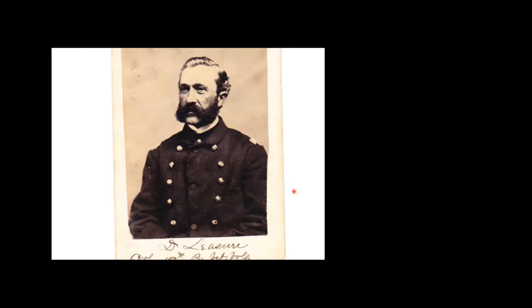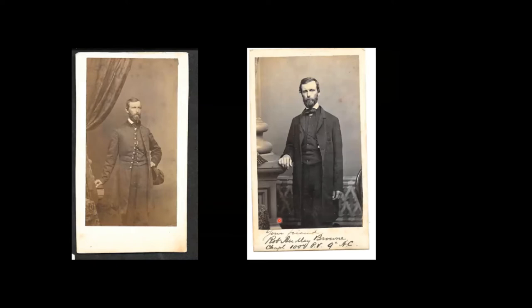This on the right-hand side is Chaplain Robert Audley Brown. He was a Presbyterian minister, the chaplain of the 100th Pennsylvania. The clothing he's wearing here is typical clergy clothing, cloth-covered buttons on the jacket. This is a civilian clothing as one might see a clergyman in the 1860s.